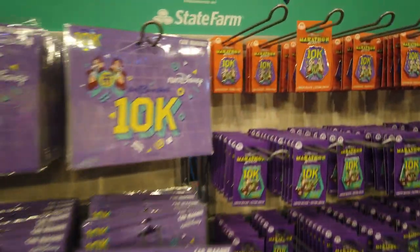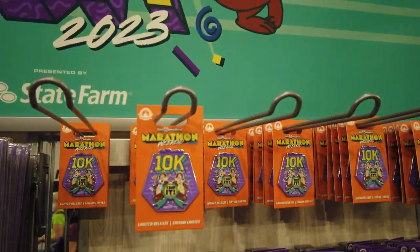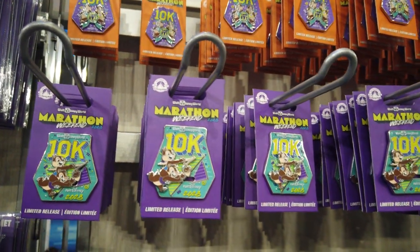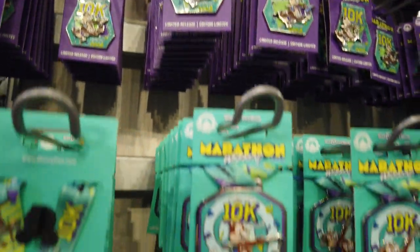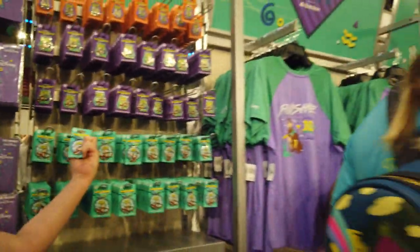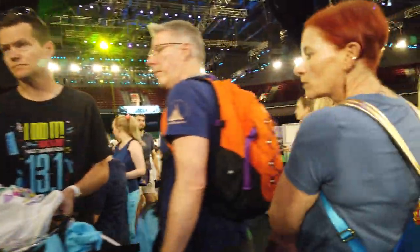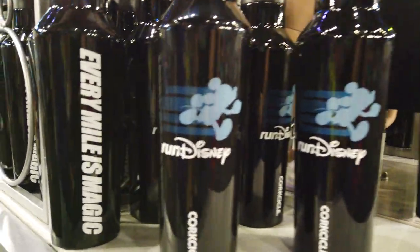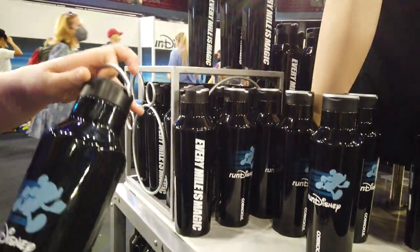And then we got some of the orange, which are the I Did It medals. And then we have some of the distance medal. And then of course the medal. All right. So we've got these awesome Every Mile is Magic bottles from Corksicle.